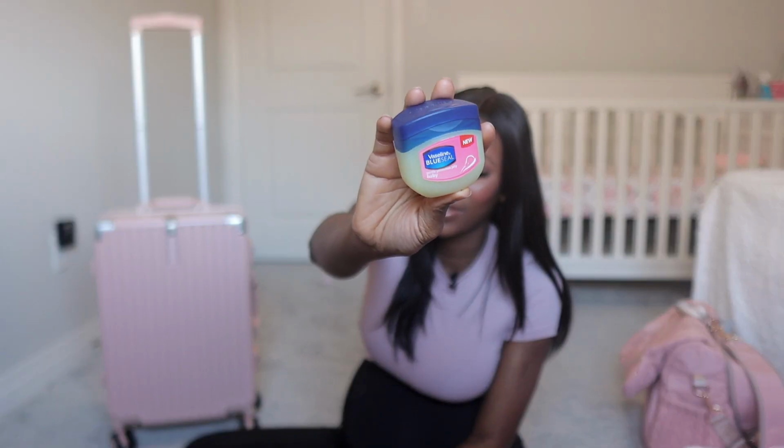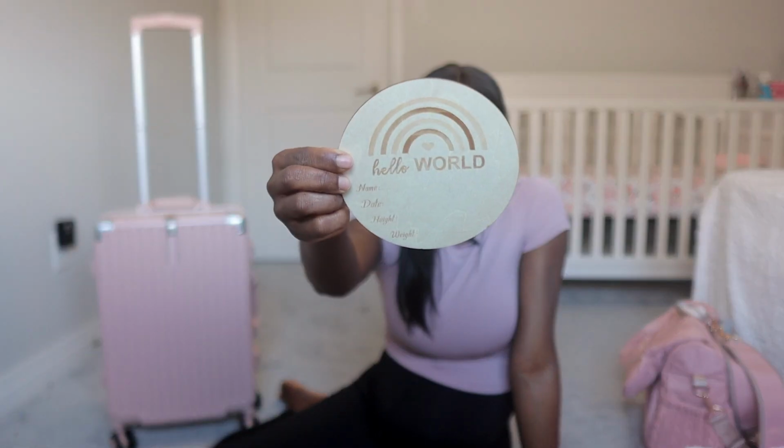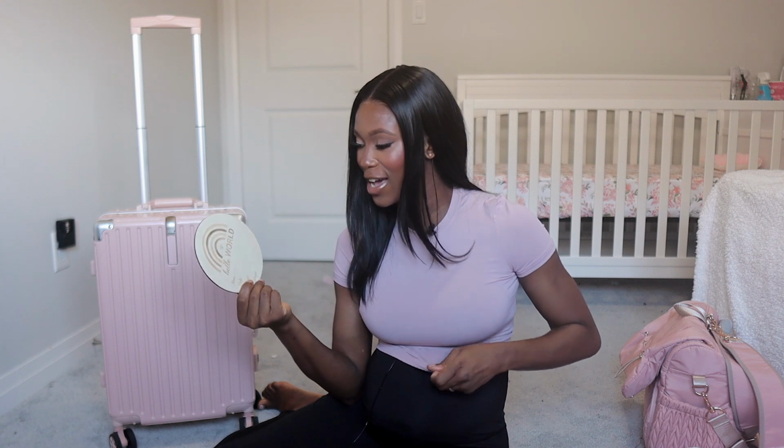And also guys, Vaseline is definitely a must when it comes to newborns. I'm going to be taking along with me this Hello World welcome card that basically just says her name, her weight, the date she was born, as well as her height. This for me is a definite must, and it's just good. Maybe when we're done we can hang this up in her nursery or frame it up or something. But yeah, we're going to be taking this along.